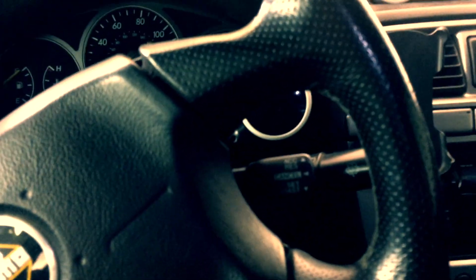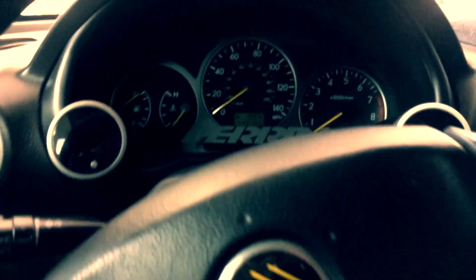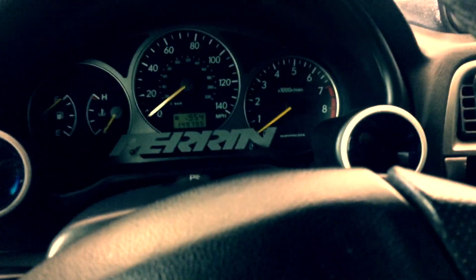Thing is tuned. Had this tuned down at Hickory. Tuned to 257 horsepower at the wheel on 18 pounds of boost. Up here in Boone, when it's a little colder, I get about 20 pounds of boost, so that'll add horsepower a little bit. But still, regardless, pretty fun car.